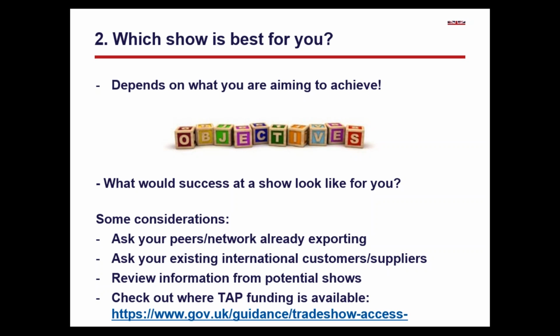And what you're looking to achieve. Another area as well is that with DIT they do offer, and one of the things that you mentioned was financial support, and lack of financial resources is a key challenge and hurdle. Well, within DIT there is access to what they call TAP funding, Trade Show Access Program funding, which if you haven't accessed before, you can do.